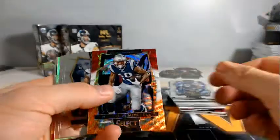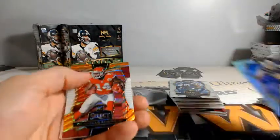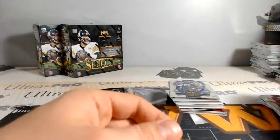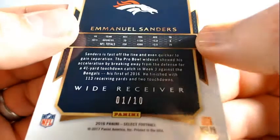Malcolm Mitchell Prism for the Patriots. A Todd Gurley Prism followed by DeMarcus Robinson. Oh, it's more yellow, and it's Emmanuel Sanders to 10. 3 hits, number to 10 already, and 4 boxes in. That's 1 of 10.